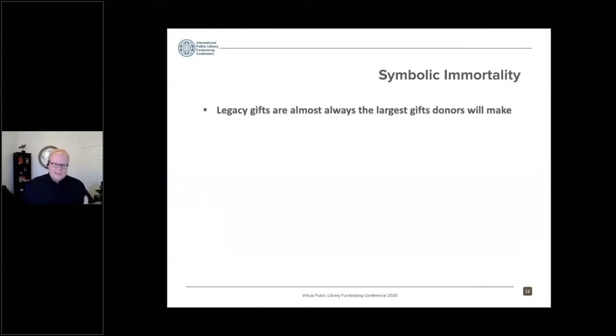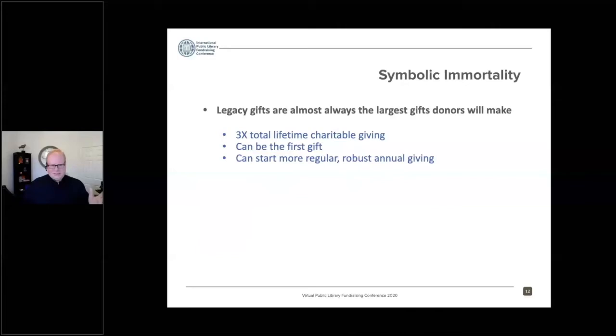So here are a couple of facts that help build that. Legacy gifts are almost always the largest gifts donors will make. And it's kind of all over the place. You're going to get more examples of these when Cindy speaks in a second. Some of these seem incongruous. A estate gift can be three times total lifetime charitable giving if they've been giving to you. I've actually seen five times, ten times that.